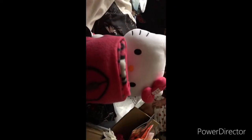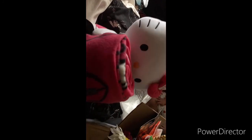An awesome little haul here. Thank you so much, Pauline. And I love the kitty. Oh, it is so cute. It's bigger than I thought it was. I thought it was going to be a little bit smaller, but no, it's bigger. That is so cute. Thank you.